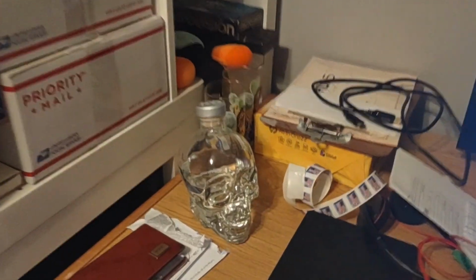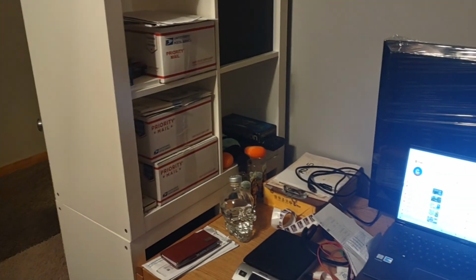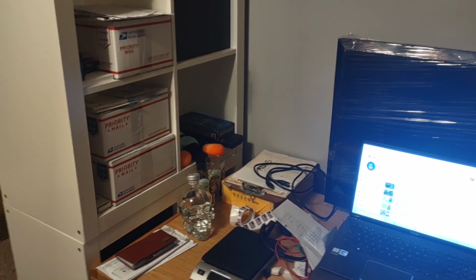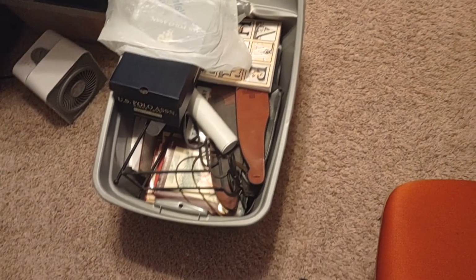Got the skull. Crystal Skull vodka. If you don't know what that is, look it up. Dan Aykroyd is the owner. Very smooth. Very nice if you're into vodka. There's a tote of crap. Boxes of crap. The closet is all shipping supplies.